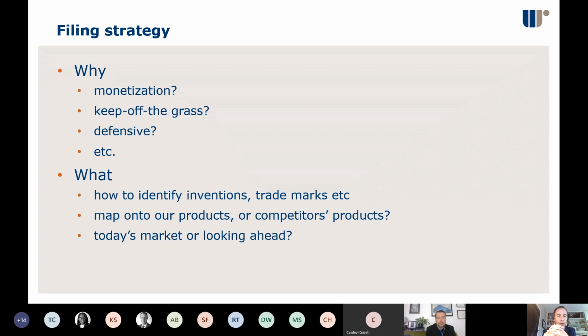Again, it's all driven by the why question. And are you looking at protecting your competitive advantage in today's market, or next year's market, or a market in 10 years' time? Really crucial questions, because again, it really dictates how you go about driving your innovation, selecting where to do your R&D and where to be spending your money registering.